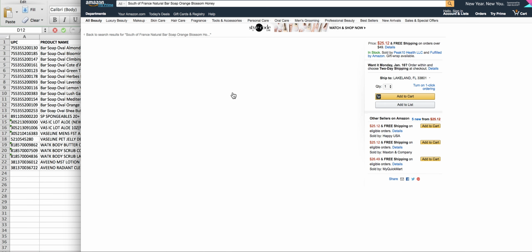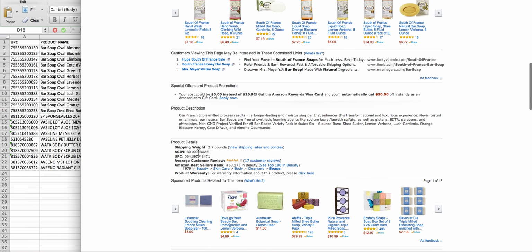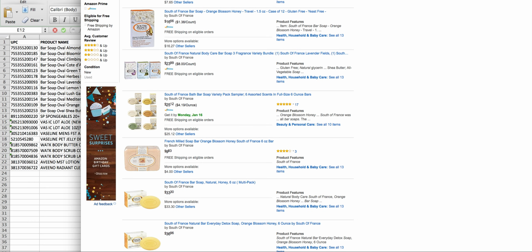We get the sampler, the variety pack from before, and it does include this. This is the Orange Blossom Honey, third party. It's a variety pack with stars and with your fragrance, see? So I know sometimes it's a little confusing, but you have to do it anyway.